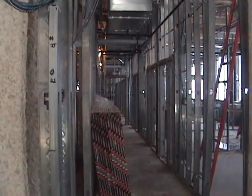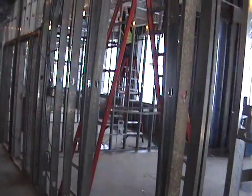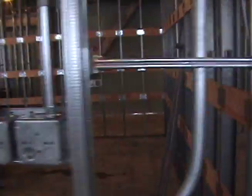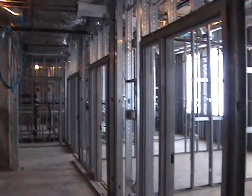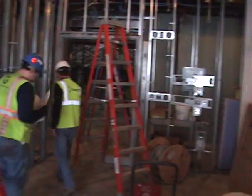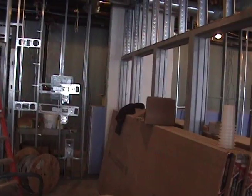First things you'll see is the administration offices to the right. To the left is the storage areas. Now we're entering the guidance office. The guidance office will have College and Career Center located here. The front of the entrance into the guidance office. The College Career Center will be to the right.